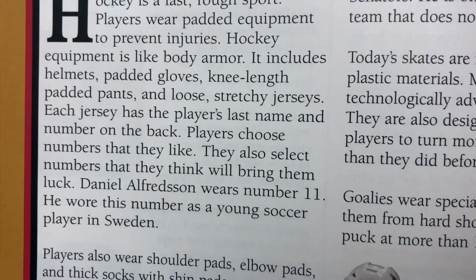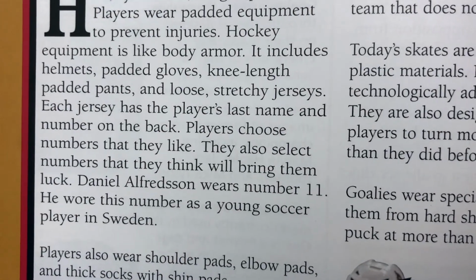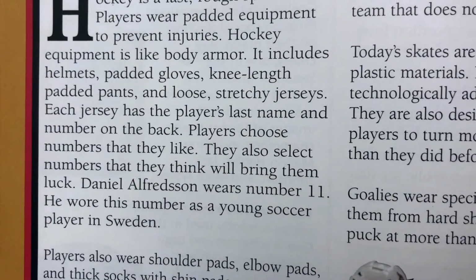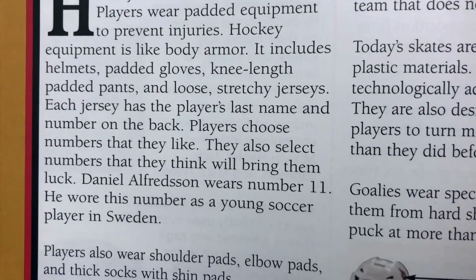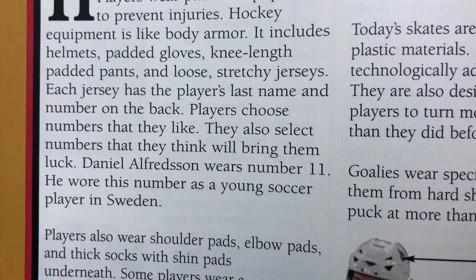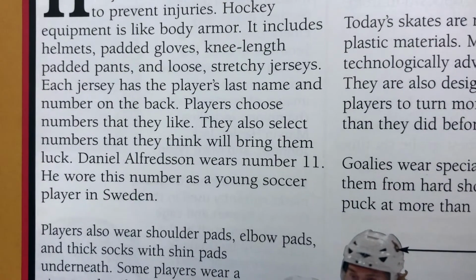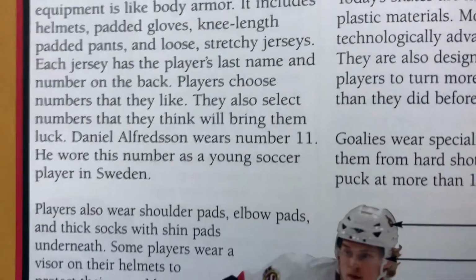Each jersey has the player's last name and number on the back. Players choose numbers that they like. They also select numbers that they think will bring them luck. Daniel Alfredson wears number 11. He wore this number as a young soccer player in Sweden.